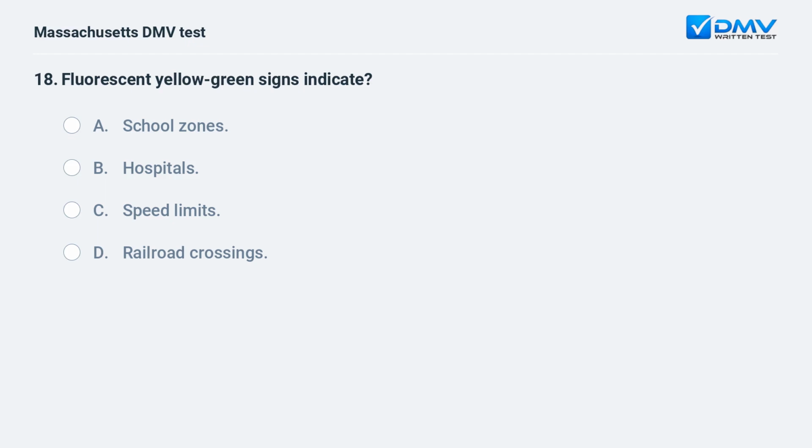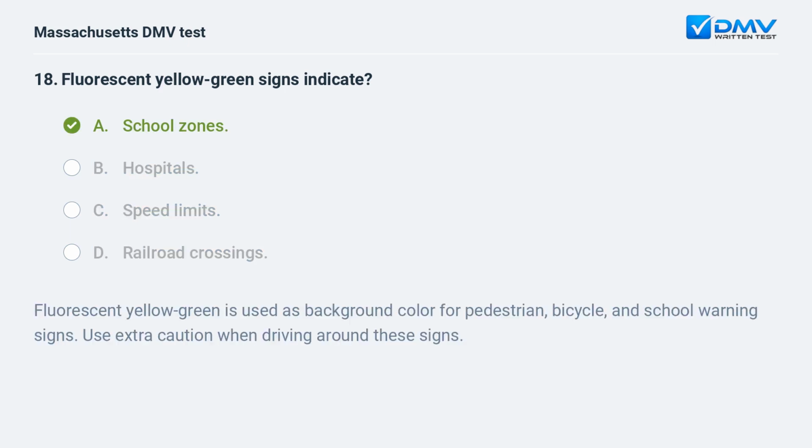Fluorescent yellow-green signs indicate A. School zones. B. Hospitals. C. Speed limits. D. Railroad crossings. A. School zones. Fluorescent yellow-green is used as background color for pedestrian, bicycle, and school warning signs. Use extra caution when driving around these signs.